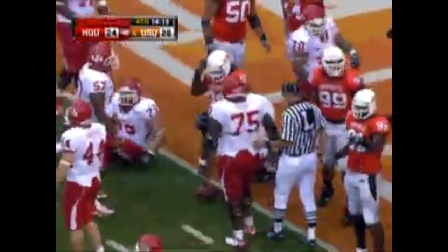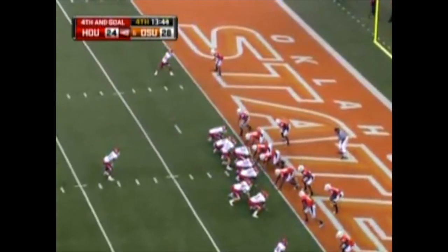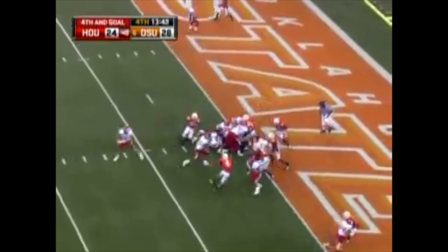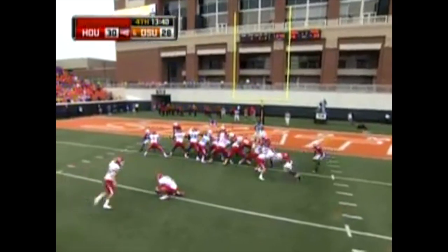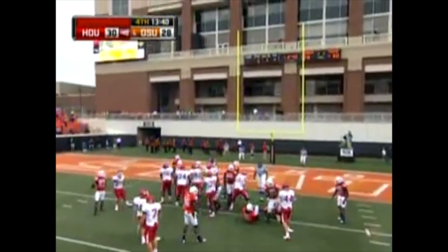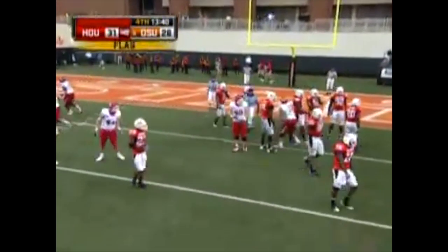Maybe we'll see a replay and take a look at it, but Case Keenum's here in this situation. Never a better time to call for it. And they do this time as Carrier rolls into the end zone. Touchdown to Houston. Cowboys made them earn it. Now power football there, Bill. And the kick is good. So offside. And a flag is thrown here.